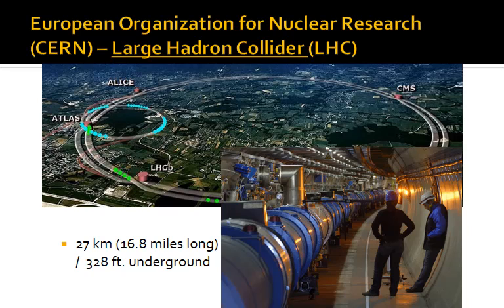CERN is the largest European organization for physics research and one of the largest in the world. It's taking place on the border between France and Switzerland. And there's a very long tunnel in there where they're taking protons and smashing them close to the speed of light.